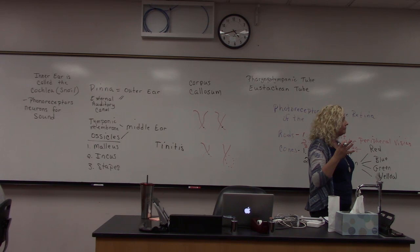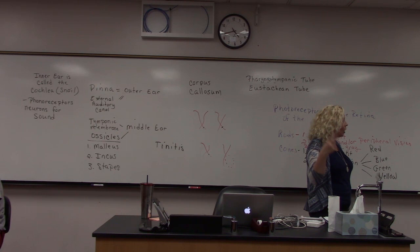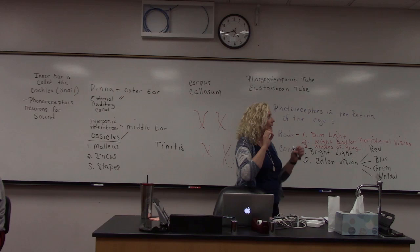So why is it that a lot of musicians get it? Because I have tinnitus. Because you've destroyed some of your phonoreceptors. They're not working right because of all those brass horns that are constantly playing and won't shut up. They make such loud sounds that they cause destruction in some of the phonoreceptors, and they don't pick up the right signal anymore. And they give you signal when there's no signal there.